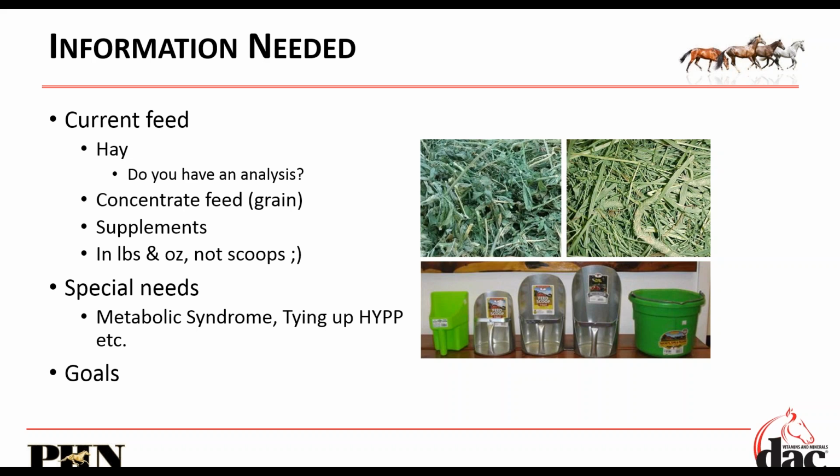So what are my goals also? Are your goals for your horse to gain weight, lose weight, go faster, go slower, be less crazy, deal with gastric ulcers? What are your goals when you're evaluating the diet? Because it's not just, I want to decrease my feed budget. You want to decrease the cost of your feed, but everybody has individual goals for their feeding program.